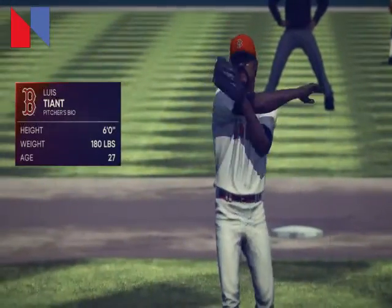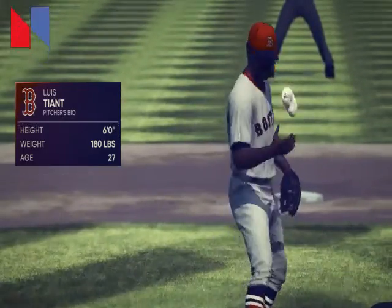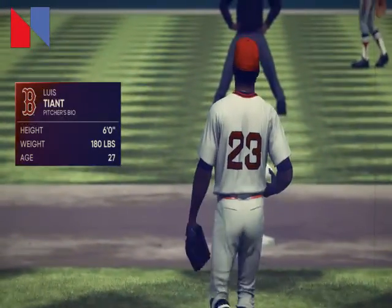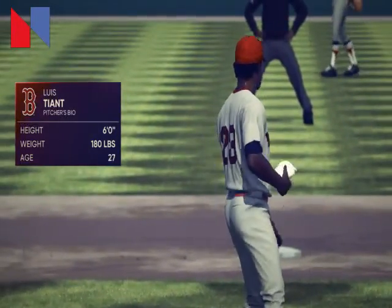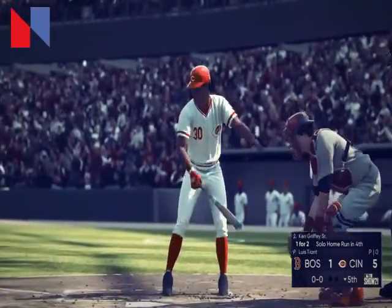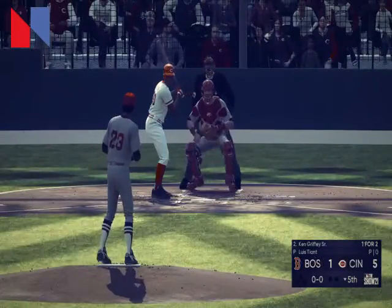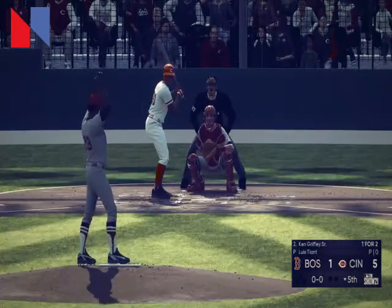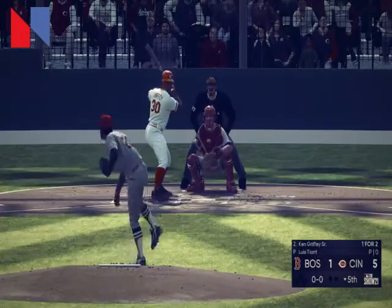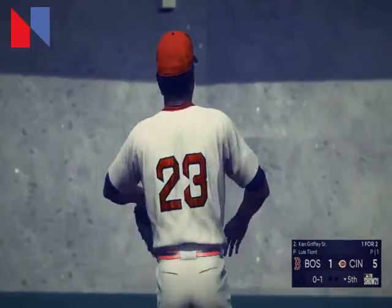King Luis takes the mound as he's been called upon to pitch. Set now for the bottom of the 5th, and striding toward the plate is Ken Griffey. First pitch coming, here it is. Griffey. And this pitch is taken on the inner half for strike 1.